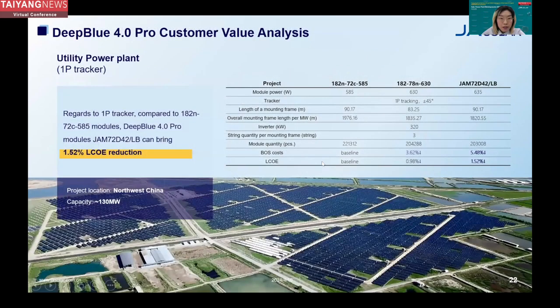For the simulation regarding 1P tracker, compared to 182 in 72 cell design at around 585 power output, DeepBlue 4 Pro D42LB can bring about 1.52% LCOE reduction for a 130 megawatt project in northwestern China.